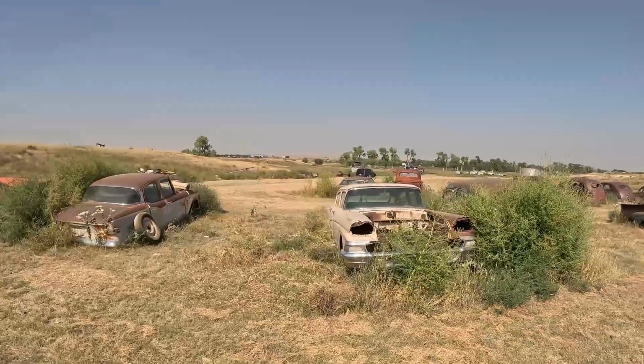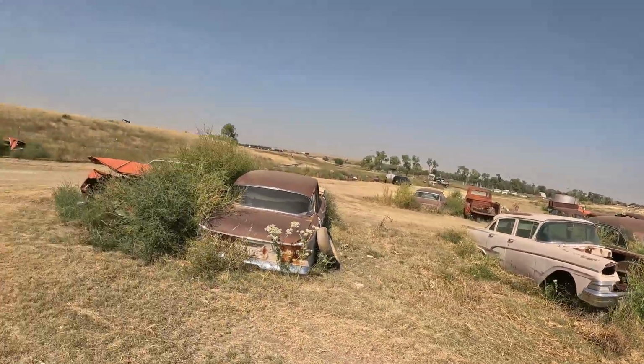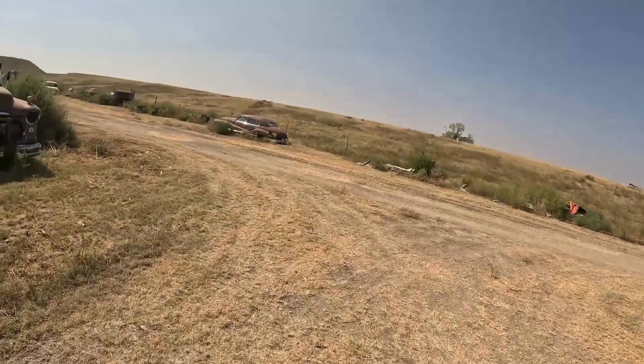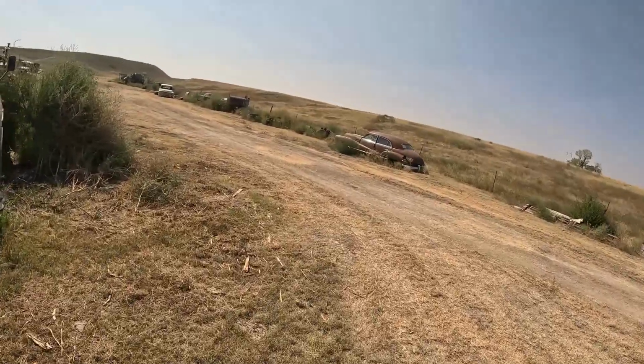Ride it out Ford. I think that's a Ford. Ford or Lincoln, maybe. I'm sure you guys are all kinds of people in the comments like, well, no, you don't know your cars. No, I don't know these cars.